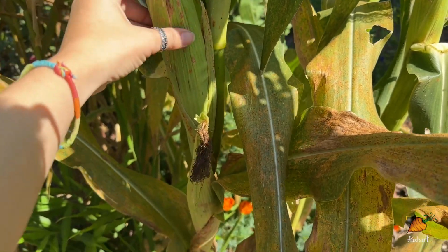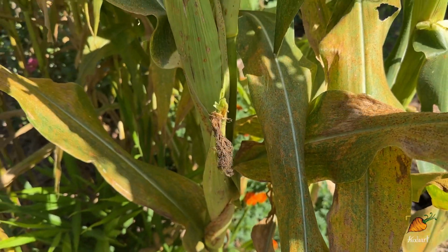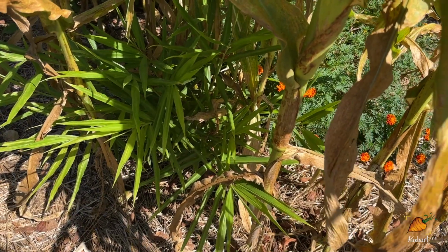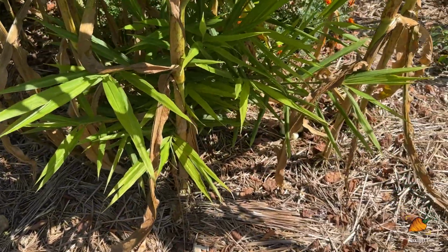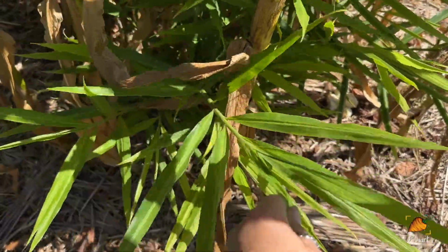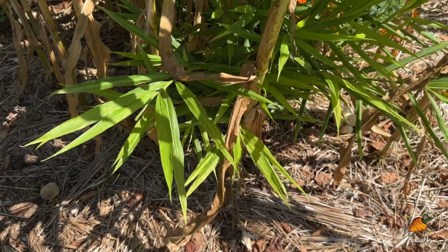That is gonna be a lot of popcorn. I'm so excited. Oh, and I haven't mentioned the ginger underneath the corn either lately. It still looks really good, although it's coming to be about time to dig all of this up. We can maybe go look at a more accessible ginger and see how the rhizomes are looking.